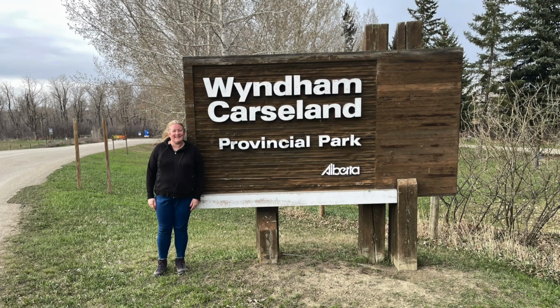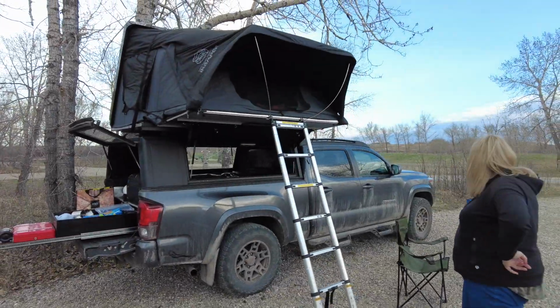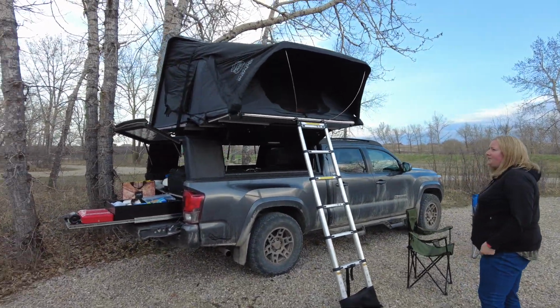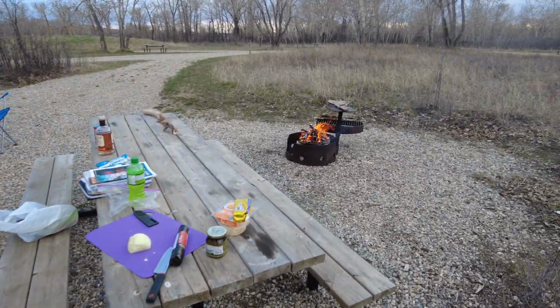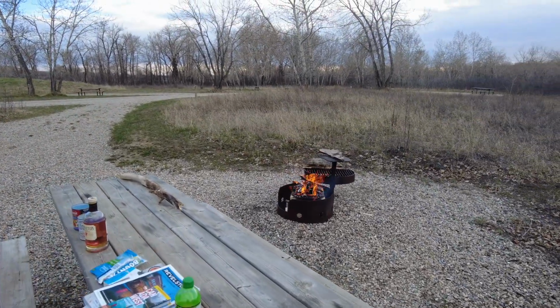We've just pitched up in Wyndham Carseland Provincial Park, about an hour south east of Calgary. We've got the truck all set up nicely. We'll be cooking at the back, I'm going to be prepping here, and a nice fire going on in the background.